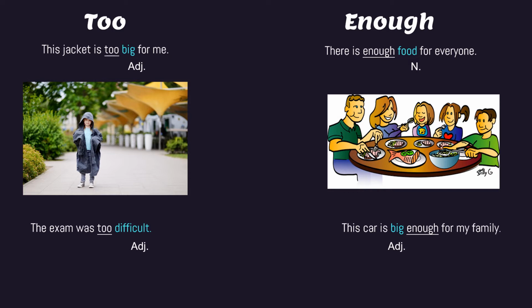Okay, moving to enough. There is enough food for everyone. Pay attention, we have enough followed by food, which is a noun. The second example, this car is big enough for my family. Before enough, we have an adjective. So, out of these examples, we can understand that too is always followed by adjectives. After too, we have an adjective, and it means that the thing is more than we need.